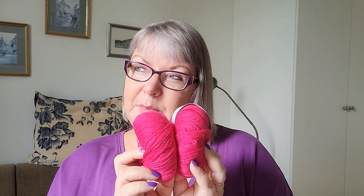So I got two of those, 50 grams, so I got 500 meters. I don't know what I'm going to do with these. I was thinking maybe I will knit another sweater. It's the same meterage, I think, as my Knitting for Olive silk that I knitted earlier this year. So maybe I'll knit that again in a merino. Maybe I'll do something else.